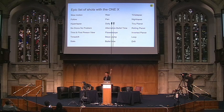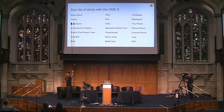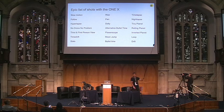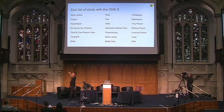Now, how many of you have filmed in places where there is a sign saying, don't fly your drones here? They did not say anything about long selfie sticks. So think about all those areas where you've gone where you can't get permissions to use a drone, but you can use this to get a height of 3 meters.